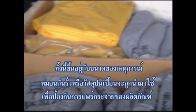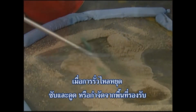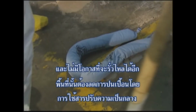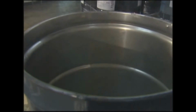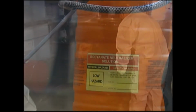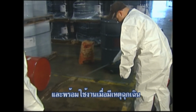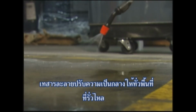Depending on the size of the incident, spill pillows or other containment materials may be used to prevent further spreading of the product. Once the spill has been stopped, absorbed, pumped off, or removed from the receiving surface, and there is no chance of further spread of the product, the area must be decontaminated with an appropriate neutralizing agent. Consult the product manufacturer's MSDS or contact the product manufacturer for neutralizing solution recommendations. The neutralizing solution as well as the absorbent material should be prepared ahead of time and be readily available should an emergency arise.